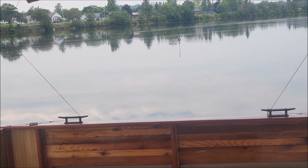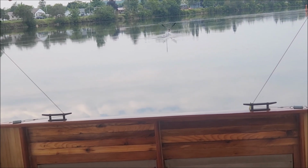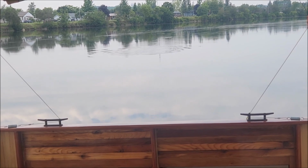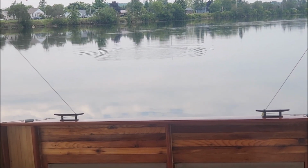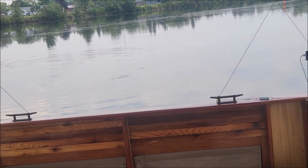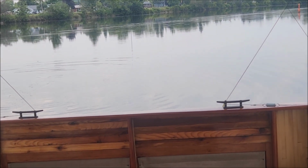So tomorrow, I'll be going slower, not as far, and try to recharge as much as possible, unless it's stormy. If it's stormy, I won't be going too far at all.